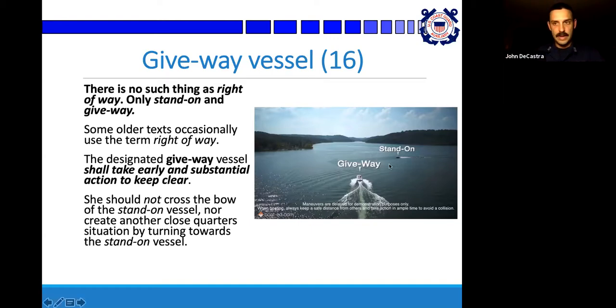A little bit of time elapses. Okay, that's not happening. I now have to do something or I will collide. It is now the stand-on vessel's obligation. They shall alter course and speed, avoiding coming to port. Now, why do you want to avoid coming to port? Say, for example, they get close. Well, what's the give way vessel going to do? The give way vessel is going to want to come to starboard. And if you're the stand-on vessel and you come to port, right after you come to port, the give way vessel is like, oh, crap, I'm about to hit someone.